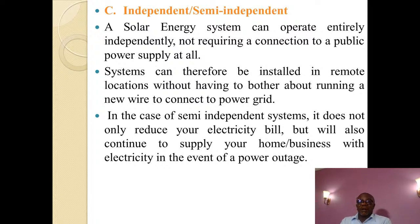So, for people living where or doing businesses where there is already a public grid supply that is not running 24 hours, they can use a semi-independent system such that when the grid comes on, it charges their system, more especially at night. This will enable them to have 24-hour supply, and this will reduce their initial cost so that they don't have to provide the one that will carry them throughout the night when there is no sun.